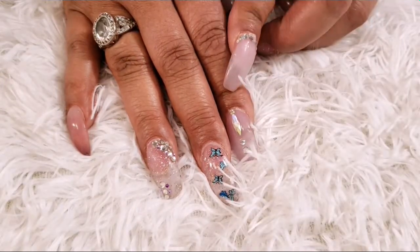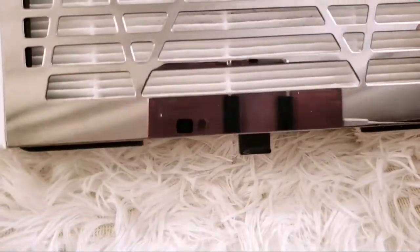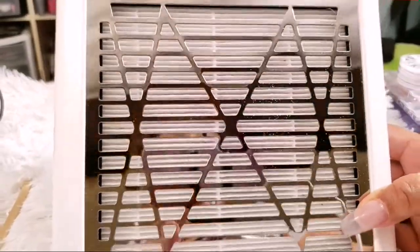And then I only have one more item that I'd like to show you, and it's like a review on it. Now it is time for the beauty of the show. It is the Makartt. Hope I can show this to you good. This is the Makartt dust collecting unit.